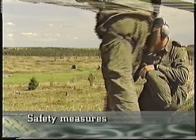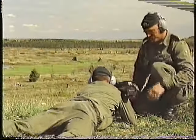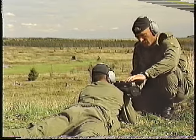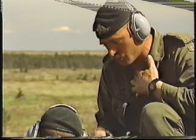Take up the prone position. Okay. Stop. Okay. Look behind you. Look at the angle you get with your position. Make sure you have a good position. Move it. Okay. Now you've got a good position. Now I want you to prepare the gun for firing.